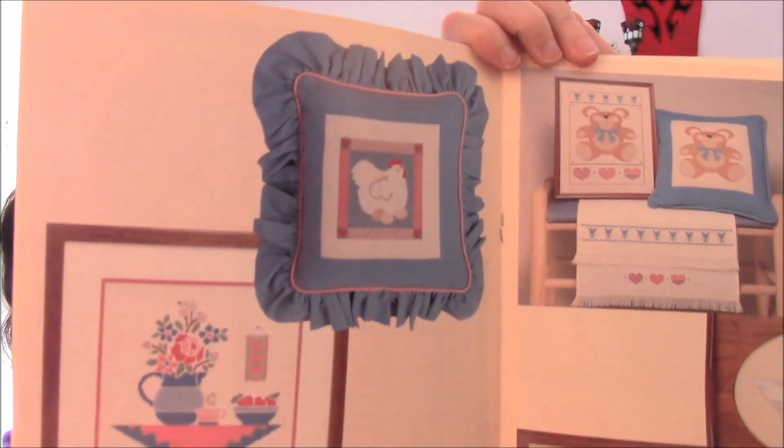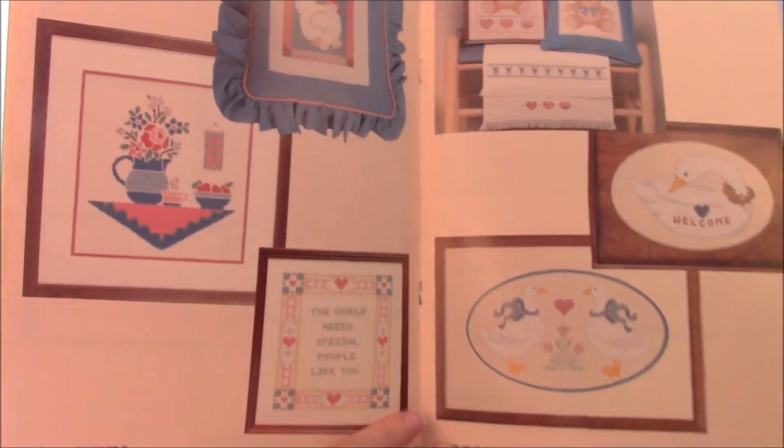Here we go. This shows more of the stuff that's in here. This one's pretty old. I think all the charts are hand-drawn. Copyright. Oh no, it's new enough that the charts are not hand-drawn. That doll is creepy, you guys. So there's that. I have a folder that just says cross-stitch patterns.